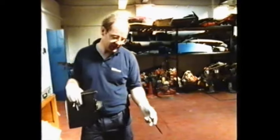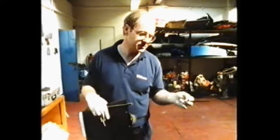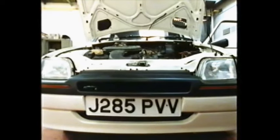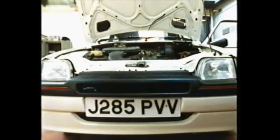There's no doubt at some time or other that J285PVV has been involved in an accident. But unfortunately, the vehicle we've got in front of us is not J285. Now, that's what the owner thinks they've bought.